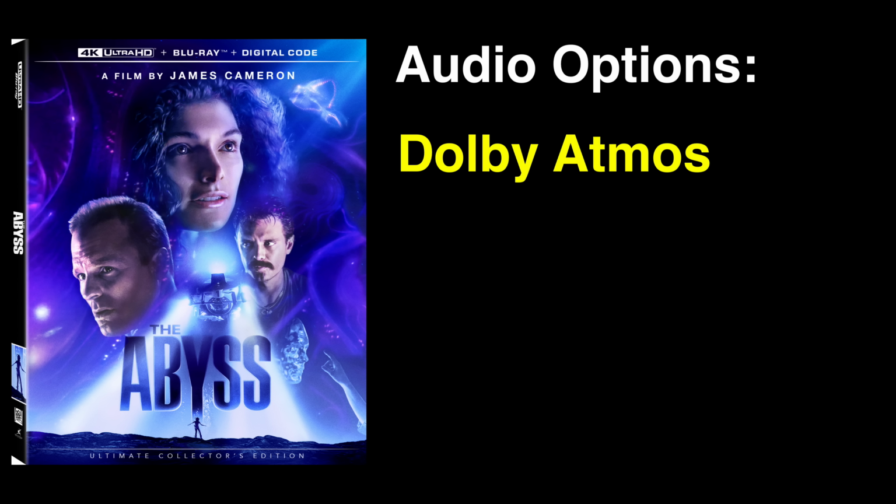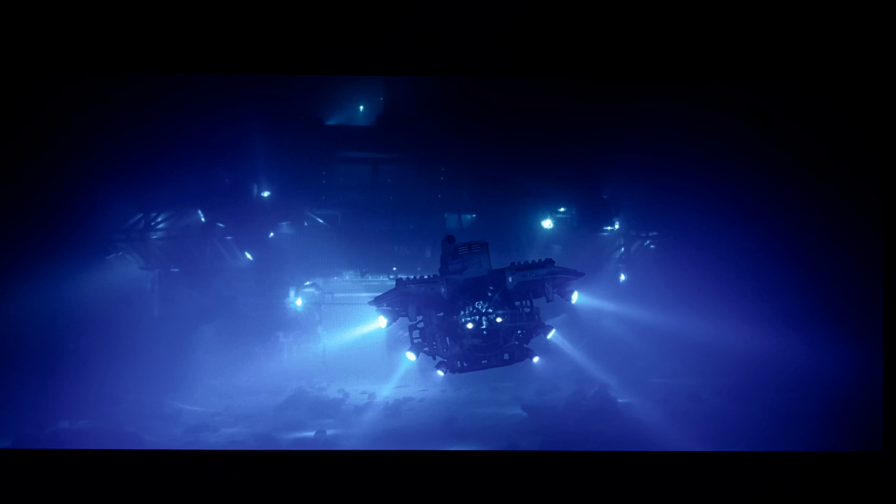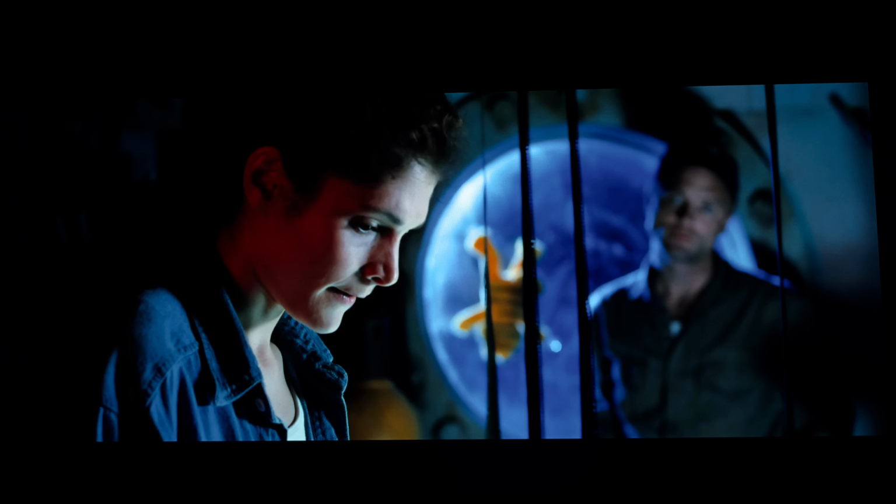The Abyss on 4K Ultra HD Blu-ray supports a Dolby Atmos audio mix, which of course folds down to a Dolby TrueHD 7.1. There's also an English DTS 2.0 mix, a French DTS 5.1, and a Spanish Dolby Digital 5.1 track. I remember being very impressed with the theatrical Dolby Atmos experience, and equally so with it at home as well. The film is ripe with overhead effects, especially considering the subject matter.